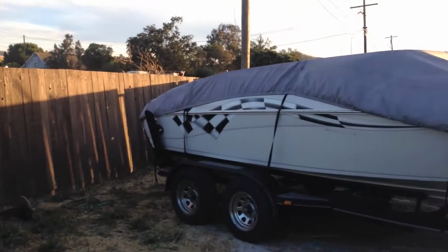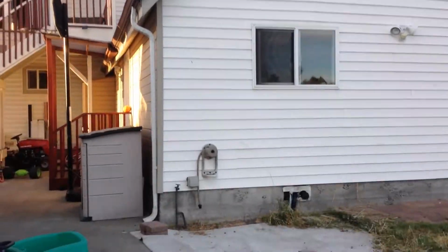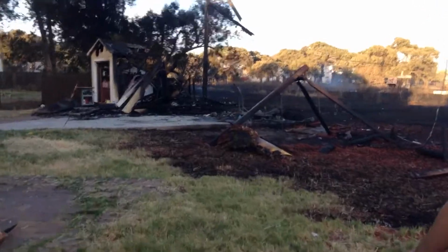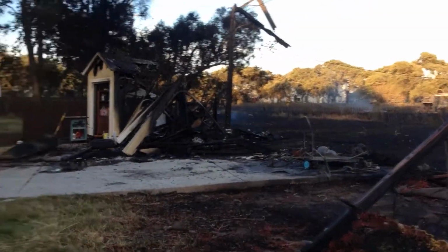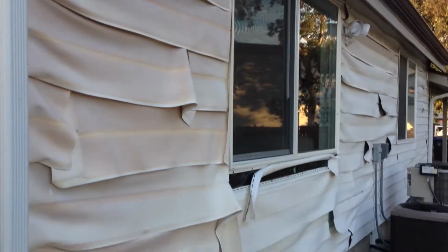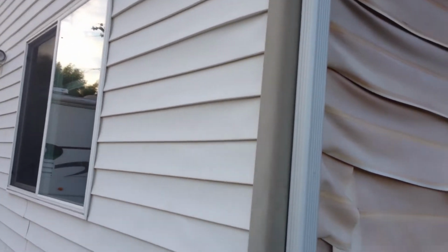This is the boat and RV that they thought they were going to lose, but it turns out they didn't. So that is very fortunate for them. They lost so many things. This is the house I was at when I tried to pull the hose and save it, but it was already too big by that point. This fence is gone, the sheds are gone, and vinyl siding is starting to melt slightly, but they did save the house, so that's very good.